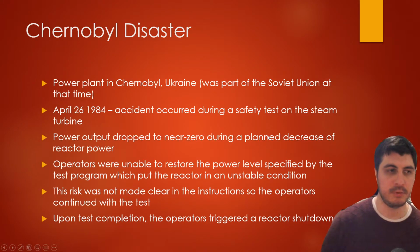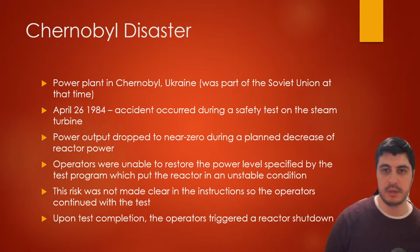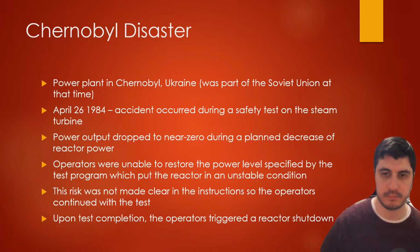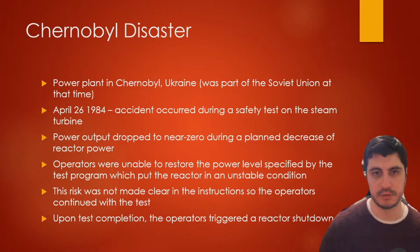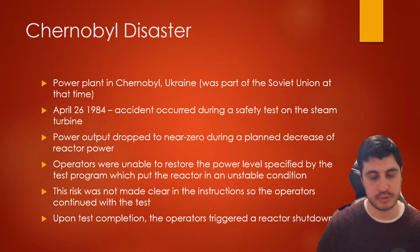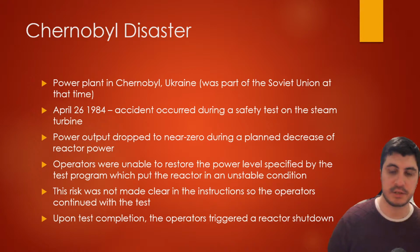So I'd be remiss not to talk about the Chernobyl disaster when we're talking about nuclear power plants, because that's probably one of the first things people think about when they think about nuclear. It's kind of relevant considering the world politics of the moment too. This is a power plant in Chernobyl, Ukraine, which was part of the Soviet Union at that time. And on April 26, 1984, an accident occurred during a safety test on the steam turbine.